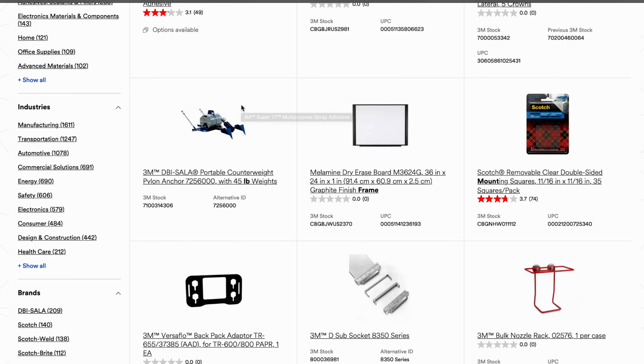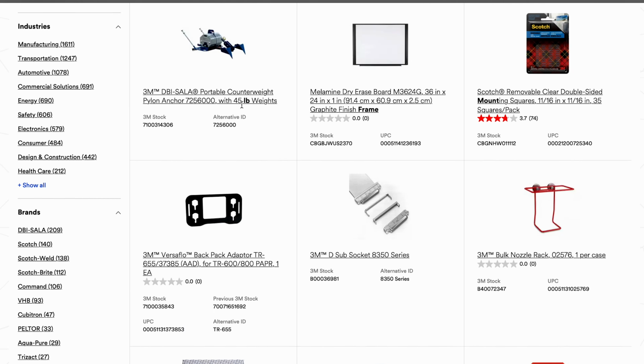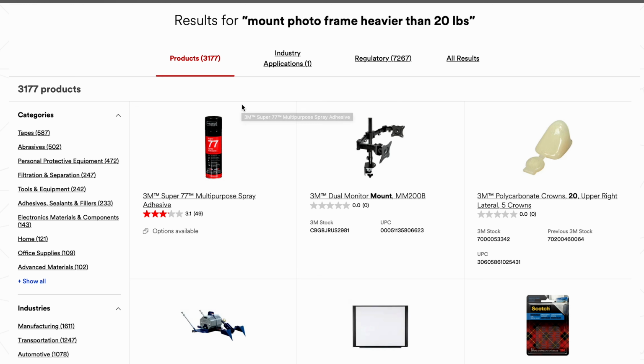And now I'm perhaps expected to investigate what I'm presented with. I have all these options to the left where I can start drilling down and look at products by brand or type or industry, etc. And already I'm confused and lost. This is not helpful, right?